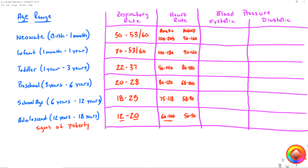Okay, so moving on to blood pressure, I broke it down into systolic and diastolic numbers because they do have some ranges, but we're going to start off with that neonate. You're going to start to see very low blood pressures for these infants and neonates, and then the blood pressure progressively increases as time goes on and these kids get older. So we're going to start with the neonate. You're going to see a systolic blood pressure of 67 to 84 and a diastolic pressure of 35 to 53.